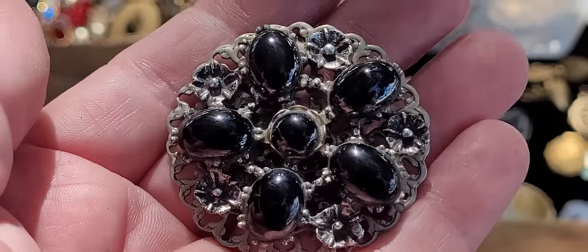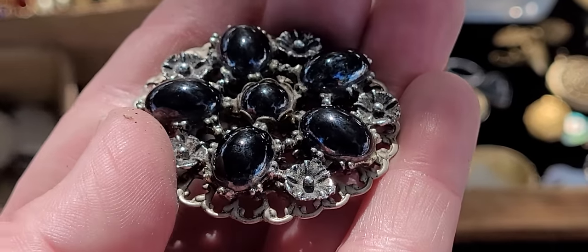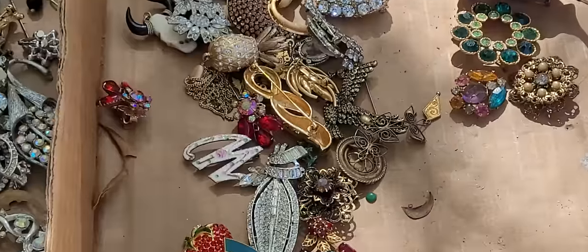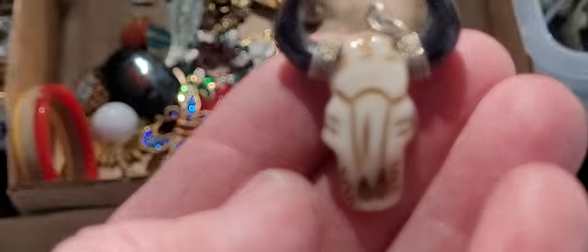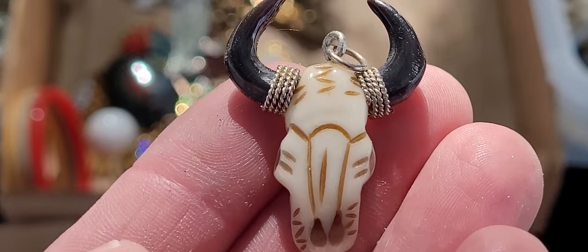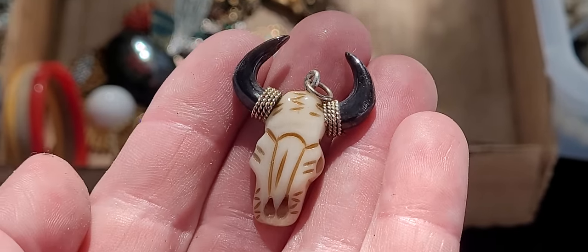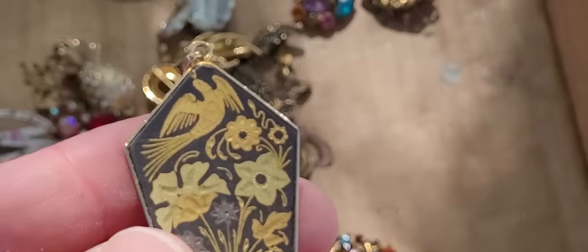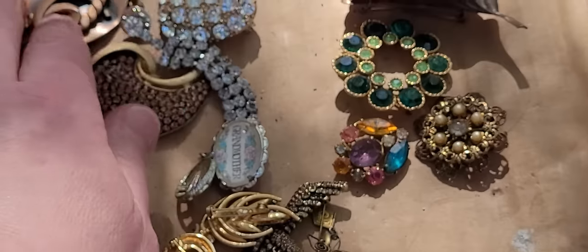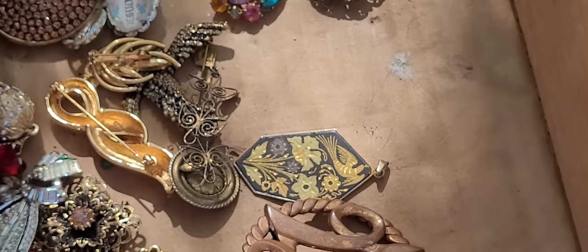This looks like onyx. It's heavy. It's a heavy brooch right there. I may check on the price of that one too. Let's see what this is. I like that. How many of y'all like the bullhorn? You got Damascene pendant. I may pass on that one. I do like Damascene, but I don't need every Damascene piece that I see.